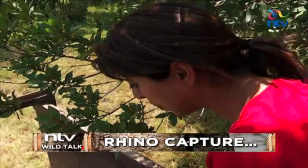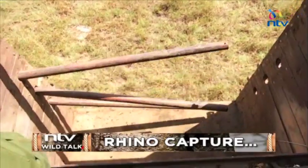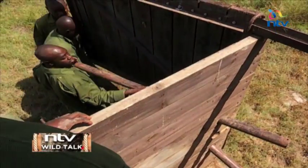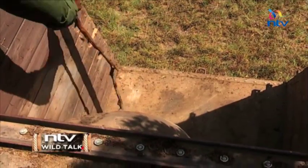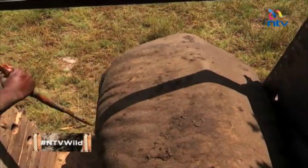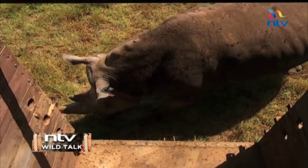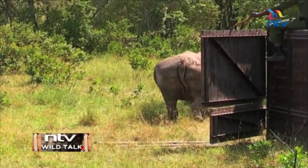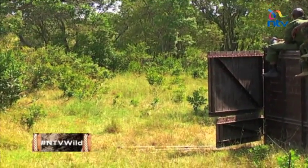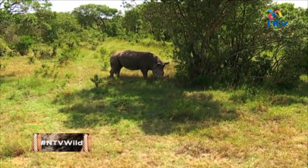All right, I'm pretty close to the screen, but what's down here is this rhino. We're just getting ready for the release. Of course, the locks are being unlocked right now. Everyone around us is pretty quiet because we have to let this rhino settle down a bit. As you can see, there is a bit of confusion.